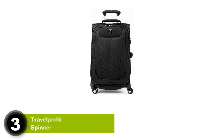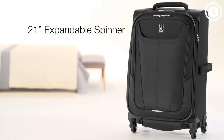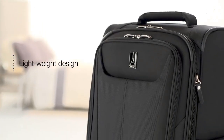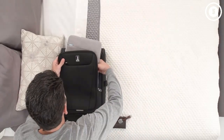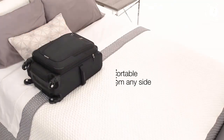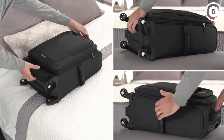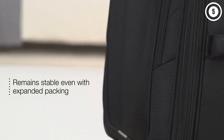Number 3. Travelpro Maxlite 5 21 Carry-on Spinner. Some companies have tried to shave off a few pounds from their standard luggage designs to make so-called ultra-light luggage. The Travelpro Maxlite 5 21-inch carry-on spinner is the best of these bags we've seen, and it comes with the pedigree of our top pick, but not quite as strong a warranty.